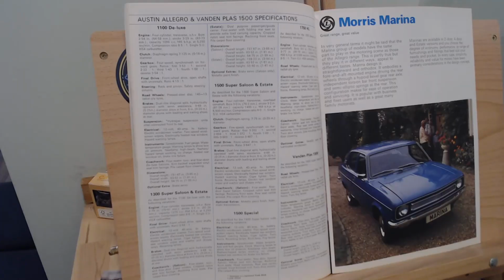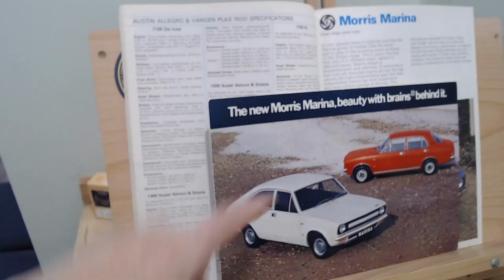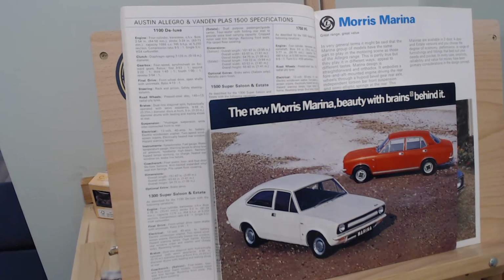So here it is. The Morris Marina falls after the Allegro in this particular brochure. Now this, by 1977, would have been the Marina after it had some updates in 75, sometimes referred to as the Marina 2. The early ones, this particular brochure is from 1971 when it was launched, so it ran from 71 till 1980, the Marina.